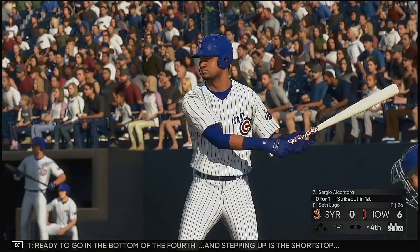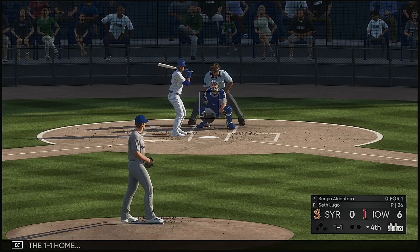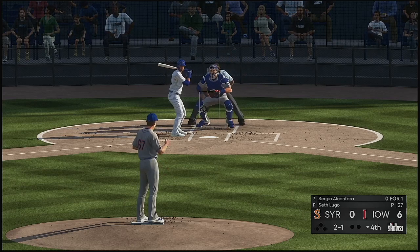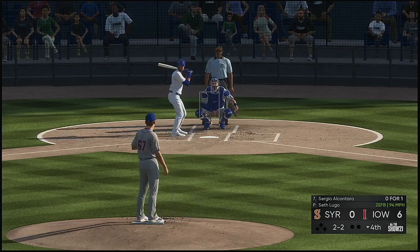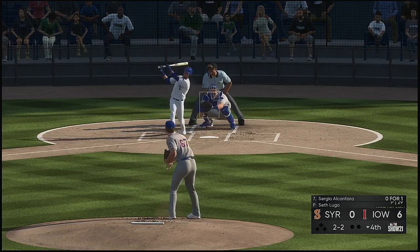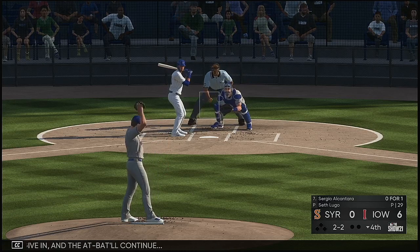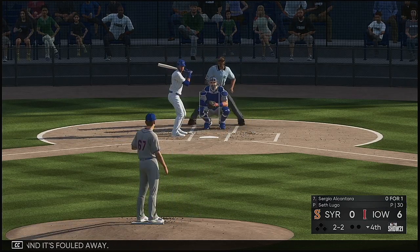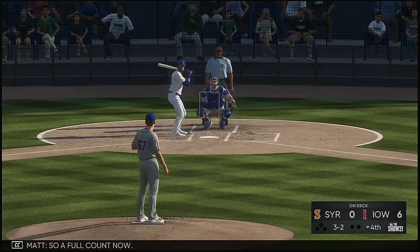Ready to go in the bottom of the fourth. And stepping up as the shortstop, Sergio Alcantara. The 1-1 home. Two balls, one strike, the count. Neither guy willing to give in, and the at bat will continue. And it's fouled away. So a full count now.